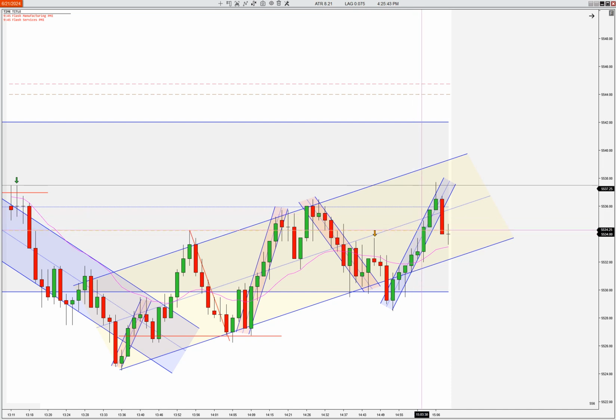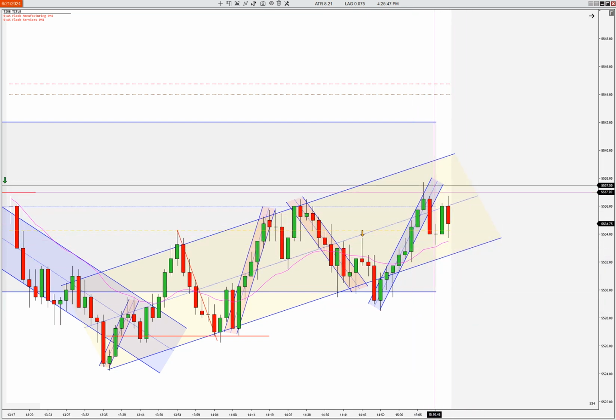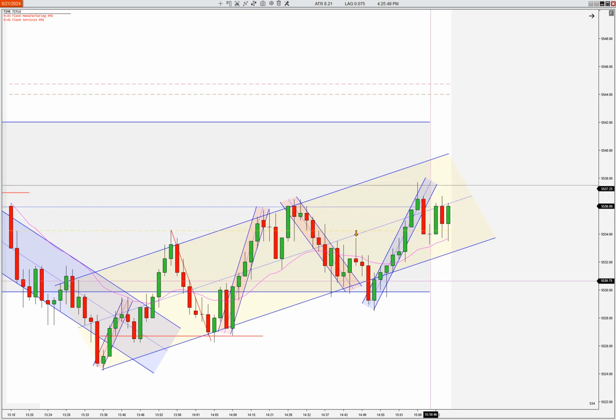So I think you can consider a second entry long if it occurs near this trend line and at the EMA. So let's see. We get the first entry. Now we get the second entry. Unfortunately, it's a good bar, but way too high up.